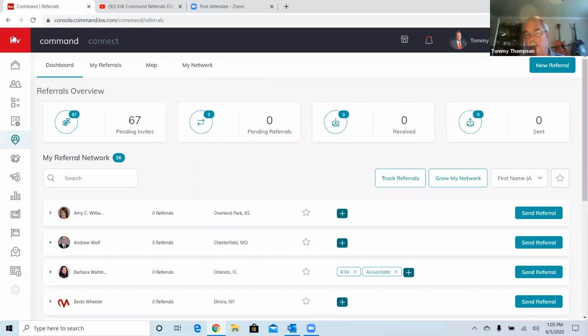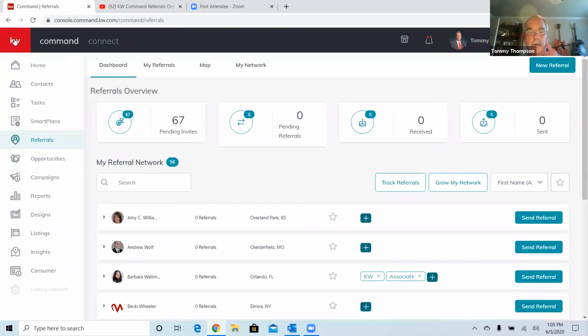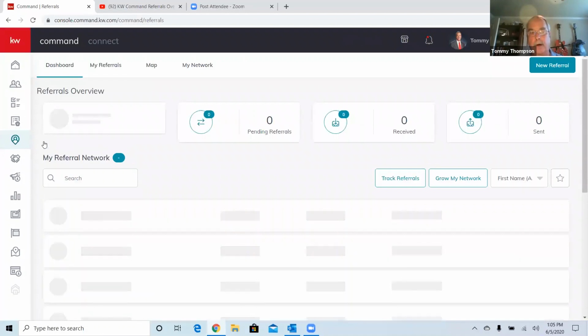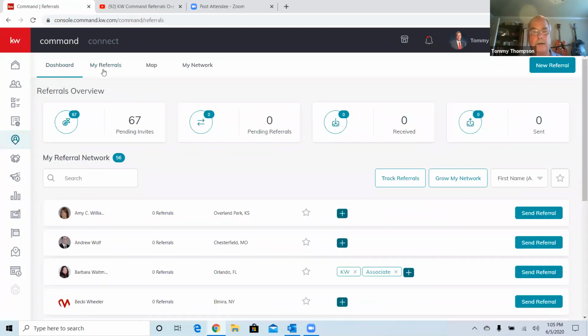Cool. So if you go to your dashboard up here and you hit this KW, it expands your dashboard out to where you can see what all these icons stand for. And I just came down and hit referrals, and it comes up with this screen right here. So this is my dashboard, and across the top is dashboard. Then my referrals. These are referrals that I've sent out. I have closed. I have deleted, or archived rather. Ones that have gone out, ones that have come in.